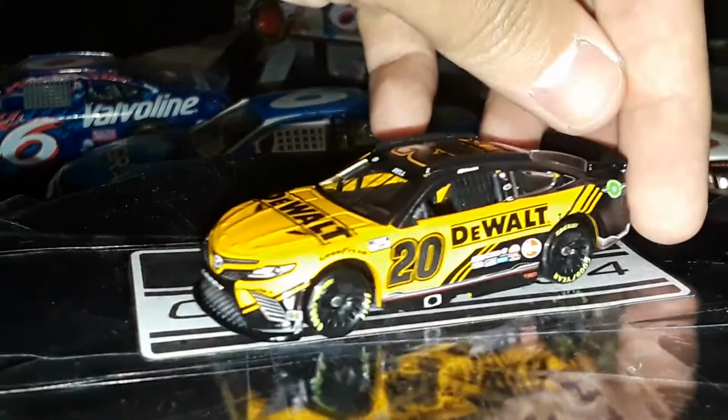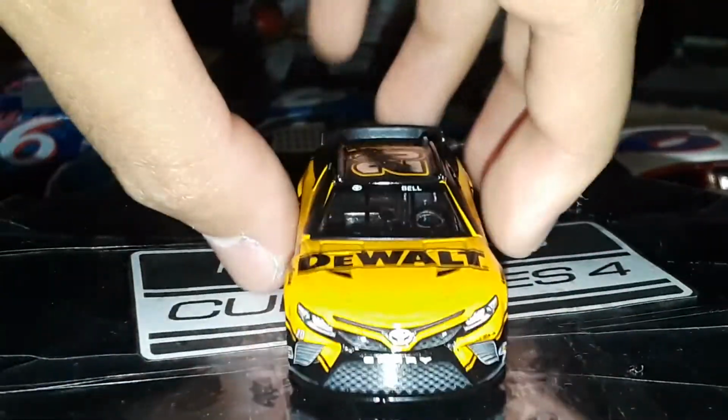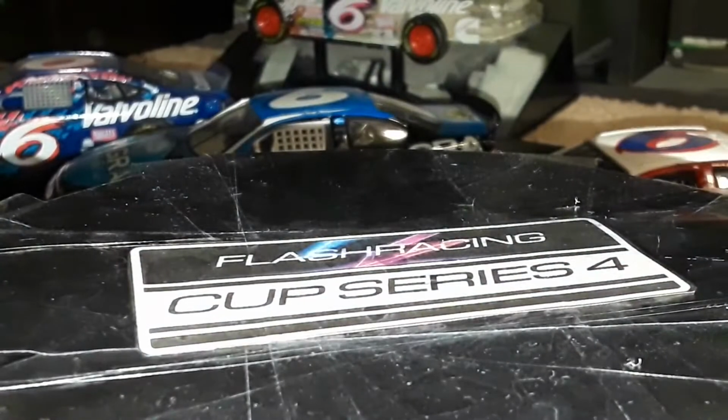Here is his DeWalt, my favorite. I have a couple favorite Toyota ones this year. Their paint schemes are just good. So here's this one. Chrome numbers all around. The Kyle Busch one did not have that, so that's why I did not get the Kyle Busch version.